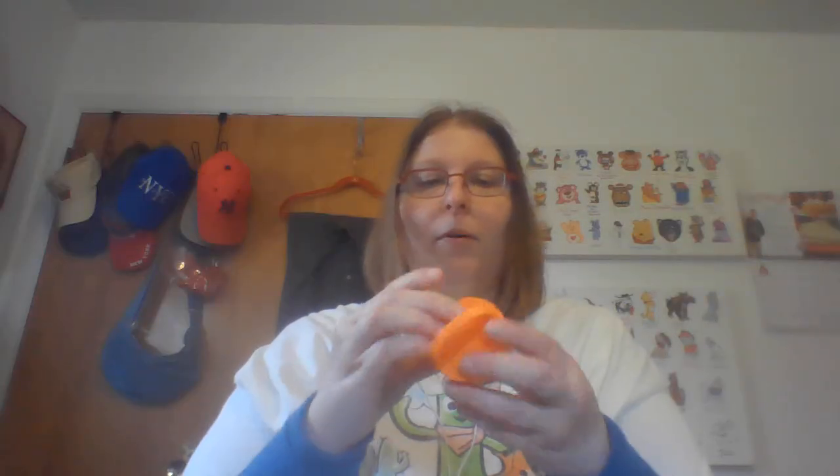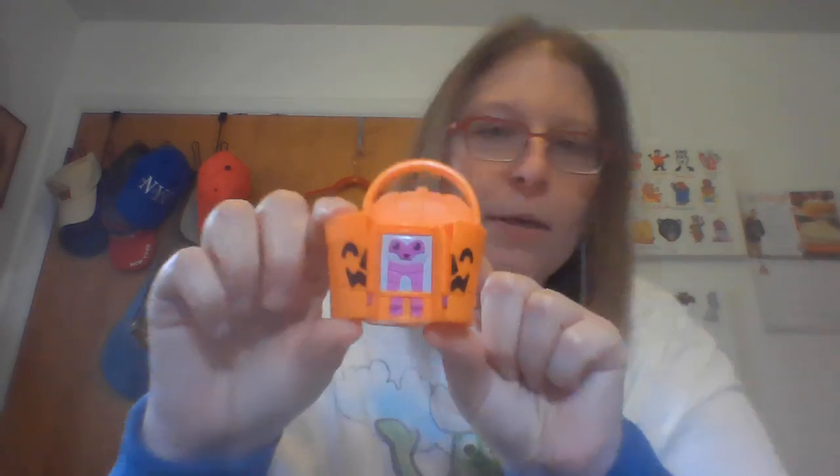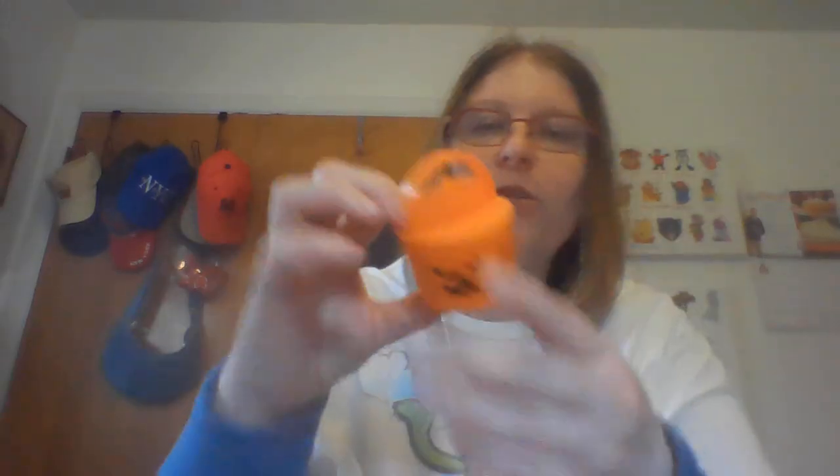Grabbed this cute little boo bucket. It does actually transform. It's called McPumpkin. He does have a little face in there, but I just like it as a boo bucket for my McDonald's collection. And then I may actually get the whole collection the way this is going.